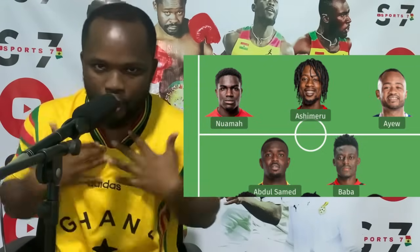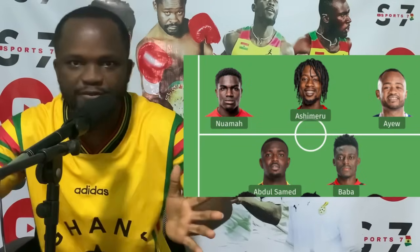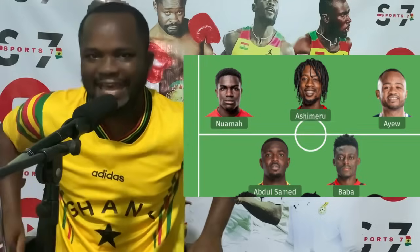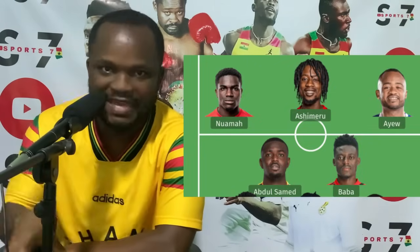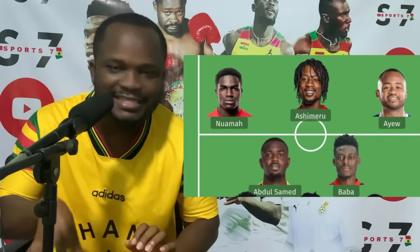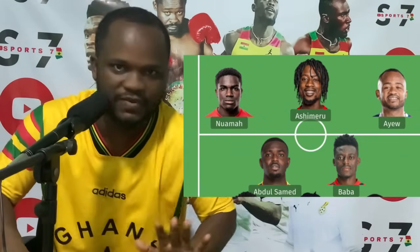When you get the ball, give it to those wingers who are closer to you, those attacking midfielders who are closer to you, so that they can progress the ball forward. What a lineup. What a beautiful lineup it is. I think that Coach Chris Hughton should be using this. He's in Kumasi. The Black Stars have arrived in Kumasi and they are training. They should watch this video this evening and use this lineup. This is the best lineup to score more goals for the Black Stars.